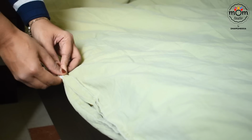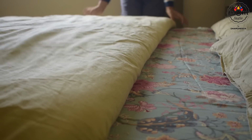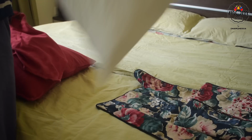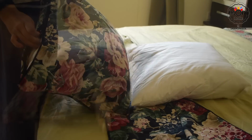I love to buy new sheets, especially for Ramadan and Eid. Found this really pretty printed fitted sheet in IKEA. These floral cushion covers are what I had been thinking of purchasing for a long time. Finally bought two.